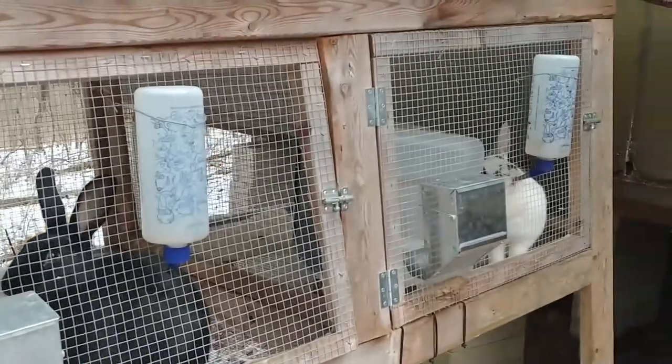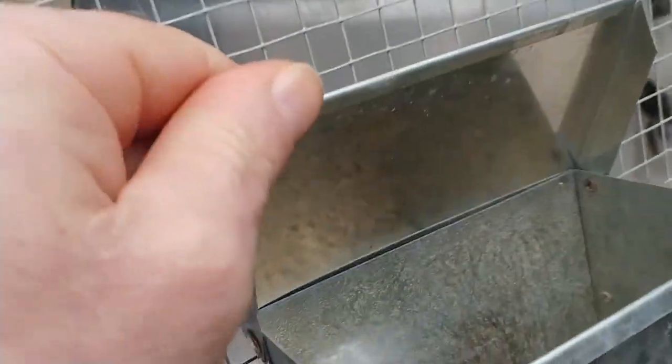I don't know why people overcomplicate matters. It's not too hard to figure out. If you got two different watering systems and one freezes up, you always have another one that's not froze up. So there they are, taking care of the water. Check the food. He needs food. Needs food. Needs food.